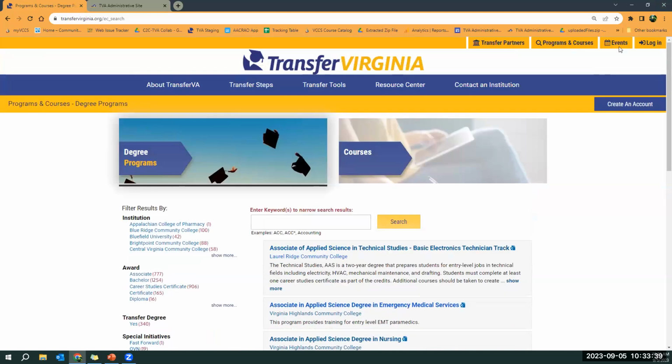We also have events on the yellow tab. Look for your local community college to see if they're having a college fair with lots of colleges in person on campus. Or search for an information session that's being offered virtually by the university your student is interested in. Lots of different options there.